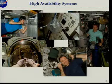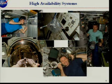Some more high availability systems. Our carbon dioxide removal system is something we really need to watch and take care of. The picture in the very center is a volatile organic analyzer, which some folks are shaking their head at in the back of the room. Nigel will talk to you about that later. That's an interesting device. It failed right after we got it calibrated.